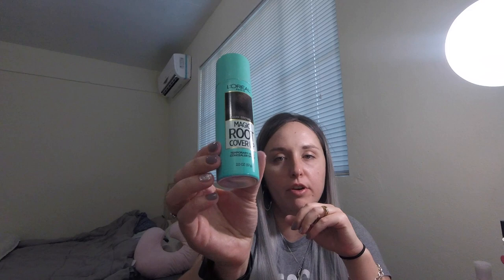But I did actually put some rooting color from L'Oreal, the spray, which is called Magic Root Cover-Up. This is what I use, and it's for dark brown. And my hair is going through a stage right now, meaning that I'm slowly getting back. I went away from the purple hair, and I'm going towards more of this color. It's not exactly this color, but it's getting to that stage right now.